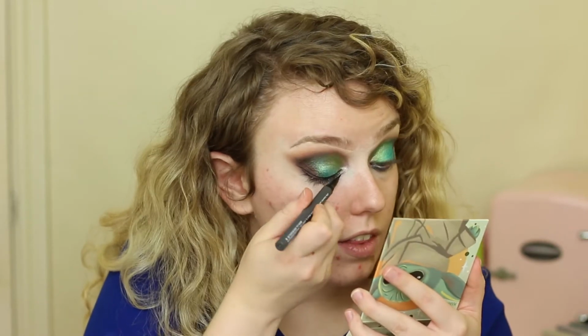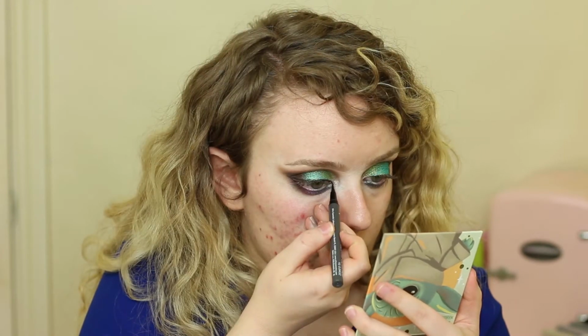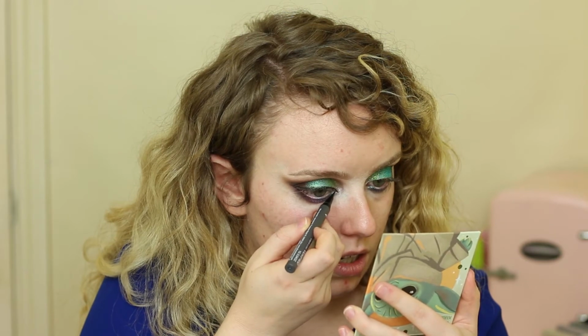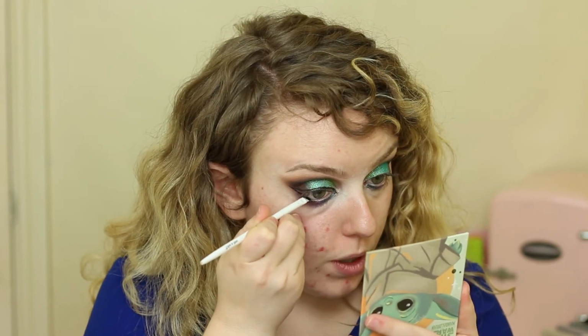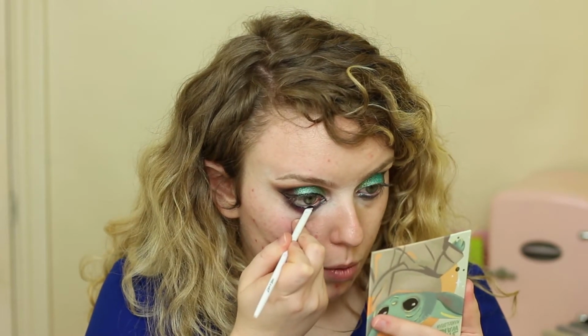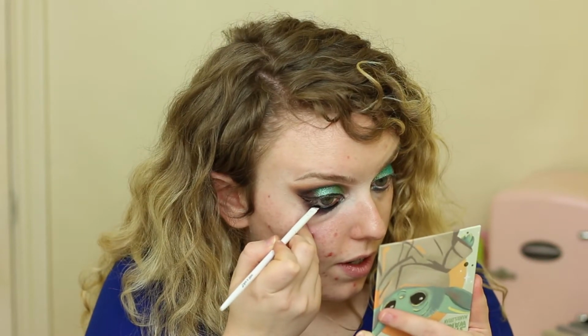The liner is definitely struggling over the shimmers. I'm going to wing it out on the inner corner. And then I'm just going to take some of my Inglot gel liner just on an angled brush. I'm going to do the lower waterline. I was going to say lash line, but waterline. And then I'm also going to use it to go over the Ofra liner, but I'm going to do that off camera because that's really boring.